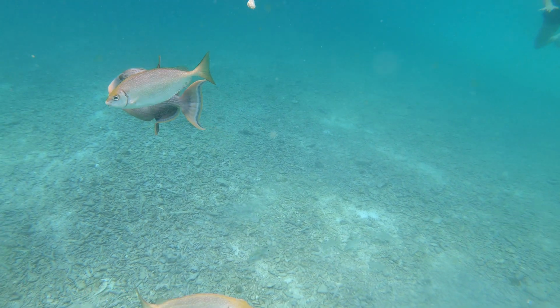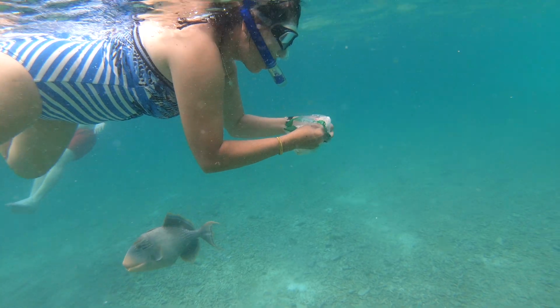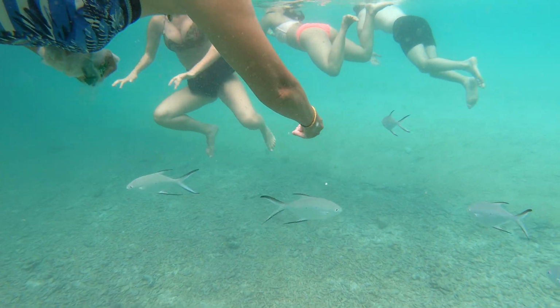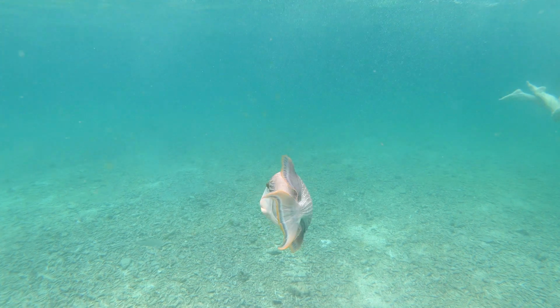Koh Nang Yuan is considered one of the greatest deepwater diving sites. A pile of underwater rocks is situated at the south of the island. The pile has many small underwater caves. There is also a long pile of underwater rocks located at the north.